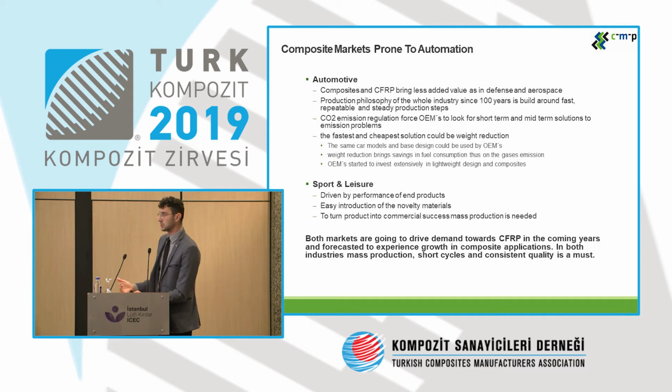But to do that, to offer something really interesting for automotive, we have to learn how to really transfer our products to the philosophy of the industry. And this is where the fast cure systems come into play. Another example is the sport and leisure market. It's also a market which is driven by the performance of end products. But the introduction of novel material is way easier, because the safety norms are different, and mass production is also a must if you want to keep the price-wise competitive edge of your products.